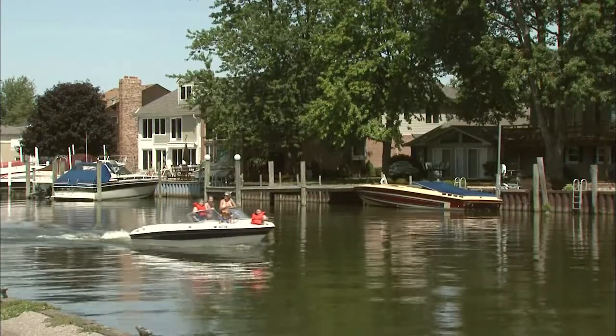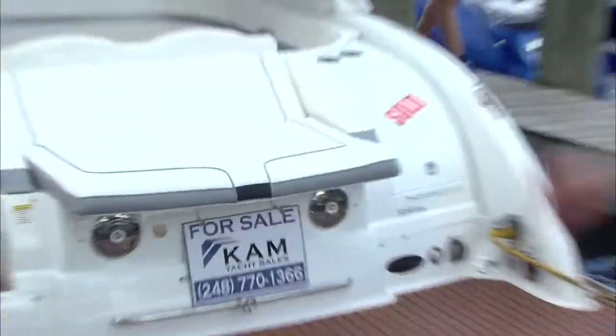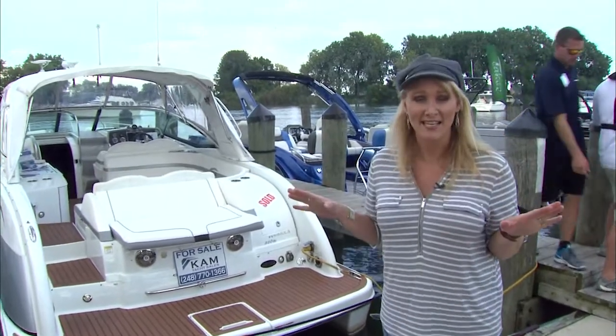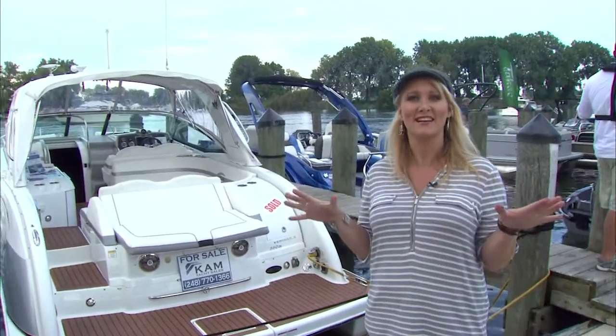If you're looking for a place to stay and you don't have a boat, there are lots of places on the water. You can rent individual cottages. You can have a hotel room in any of the major cities, and they're easily accessible by car to the waterway. So check this out. Another boat sold at the Metro Boat Show out at Lake St. Clair Metro Park, and another lucky Metro Detroiter who's going to start living the Macomb County lifestyle.